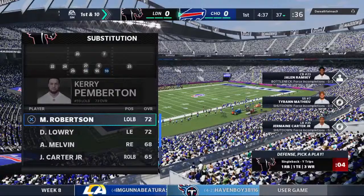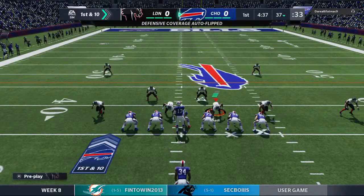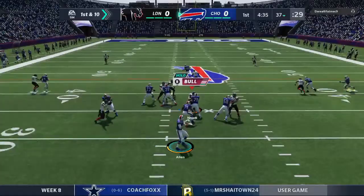Bills come to the line to start their next drive. That opening drive ended with the INT. It didn't lead to points, but still not the way they were hoping to begin the game. How about going and telling your defense, thank you.